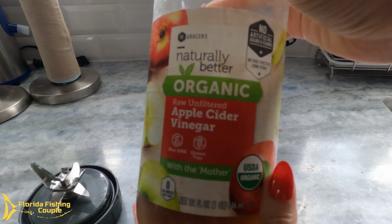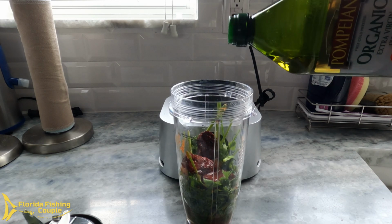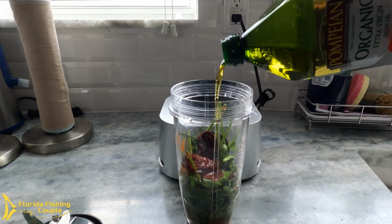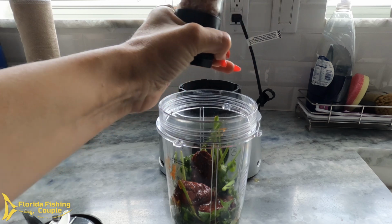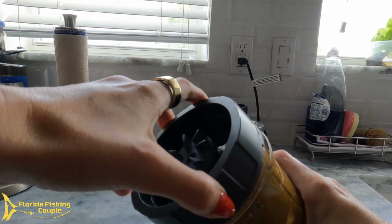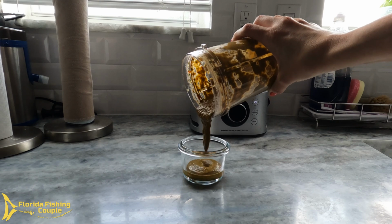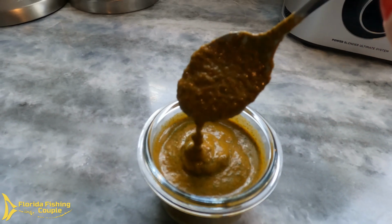I added 4. Then you want some apple cider vinegar, some really good tasting olive oil, and we're just measuring by sight. We're gonna add a little bit of salt and then add it to the blender and blend until you get this level of consistency. This is so delicious. You're gonna love it.